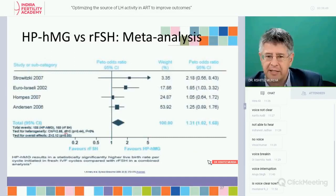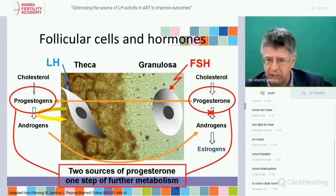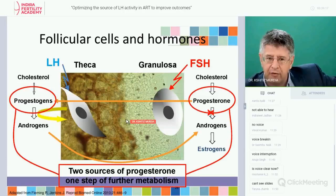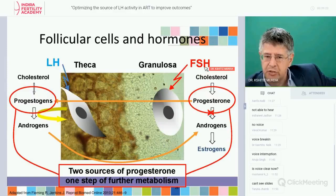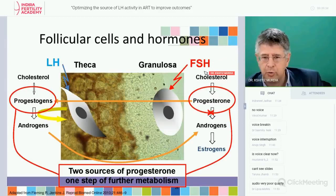Now, why is this? And this is a slide that I like to use when I'm doing monitoring of patients, when I'm stimulating patients. It's a very simplified slide, so that makes it also easy to use all the time. And it combines the two hormones, LH and FSH, and the two cells, the theca cells and the granulosa cells in the ovary, in the follicles. So now what's happening when we stimulate? Well, we have to give the injections with FSH, otherwise you don't get any follicles. You get one follicle and that's it, but you don't want many follicles.